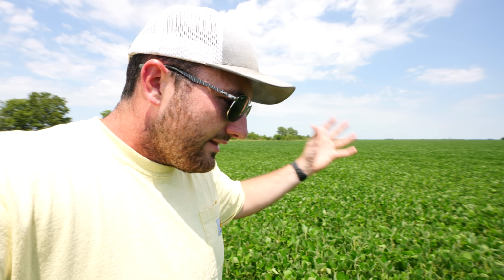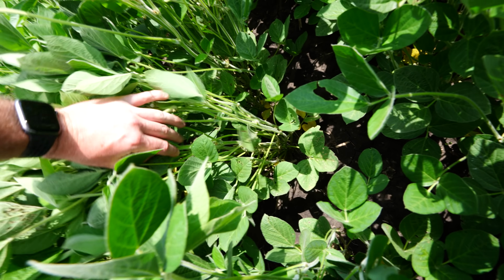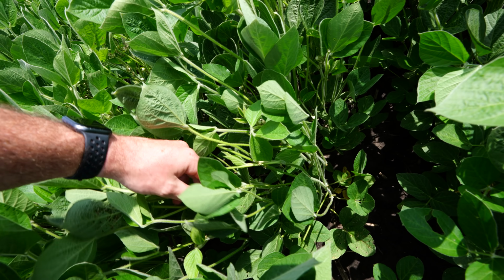These were planted the second week of May. They're a Pioneer 32T64E, I believe. They're a 3-2 bean, so an early group 3. These beans were planted about 3 weeks after the 35XF1s that we dialed in to be sprayed. Let's take a look at them. Find a plant, go up the main stem here.